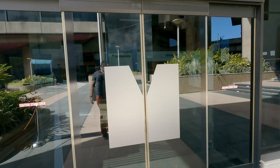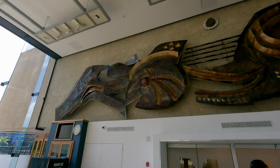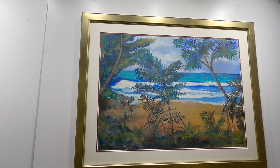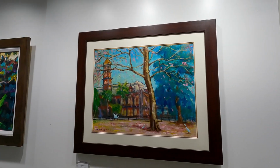this tower. As you enter the foyer, you'll have to pass through some security, and then you'll be greeted by these artistic sculptures and paintings. Big up all our local artists who are featured here. It is some amazing works.